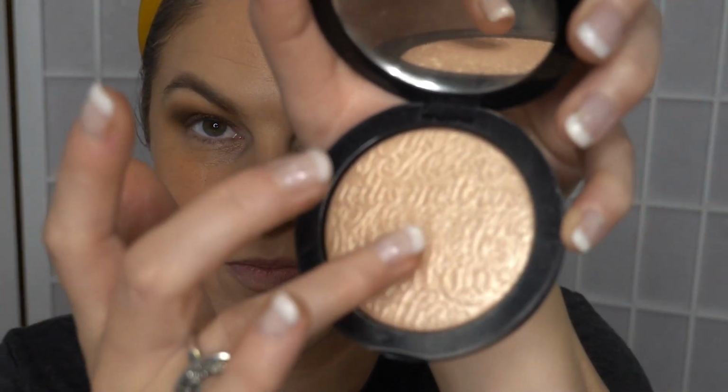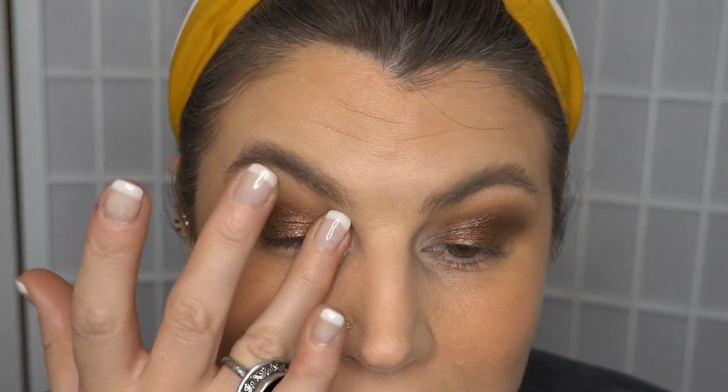I'd probably just normally take an inner corner highlight from another palette, but I didn't bring anything with me. I do actually have my Melt Cosmetics Stargazer highlight with me, so I'm gonna put that in the corner of my eye. That's better. I want to get one of these, but with a slightly more golden tinge for warmer looks like this.